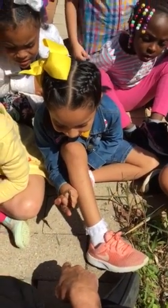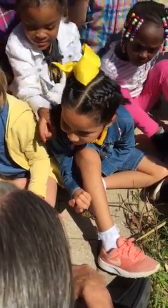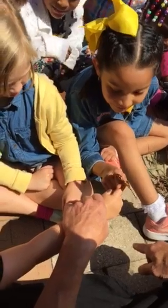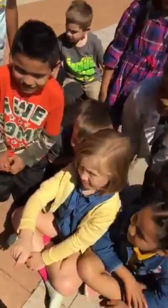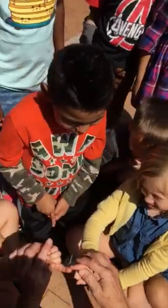Okay. Now, if somebody else wants to try, just stick your finger out. This one right here is very anxious. And maybe she'll get on your finger. No, you don't let her go. Let her walk away. Okay. Now, everybody probably can't touch and hold her. Let's try one more, and we'll remember the ones that got to do it this time.